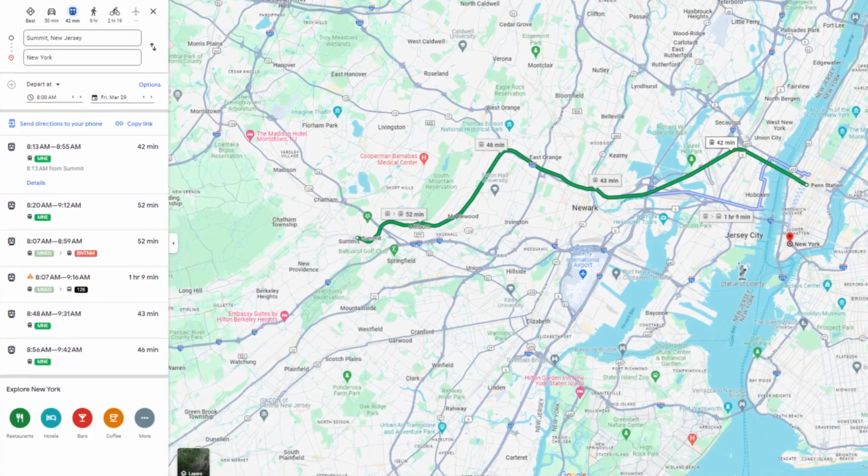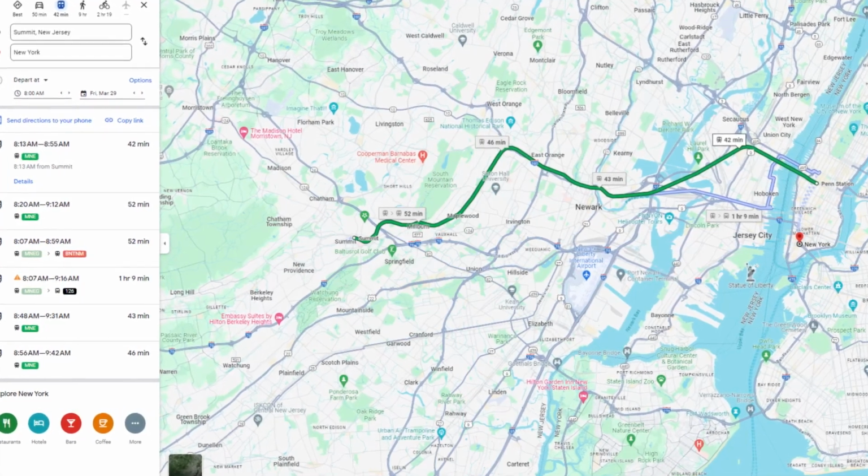Okay, so we are still in front of the downtown area, and in back of us there is the Summit train station. That's going to have a direct line to Penn Station, so it is commuter friendly. It's going to take you about 40 to 50 minutes to get to Penn Station, so definitely commuter friendly.